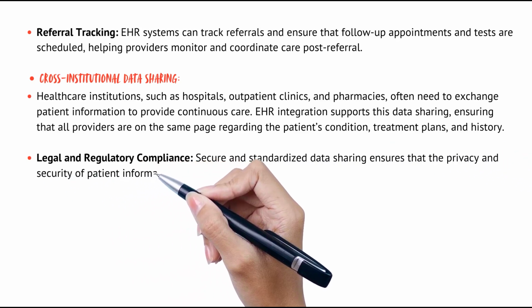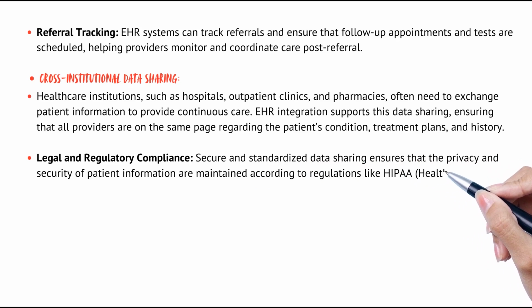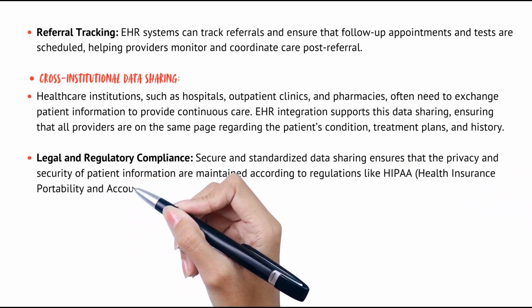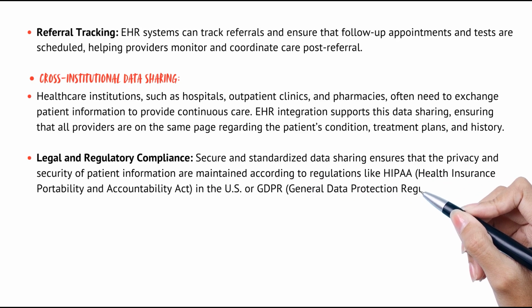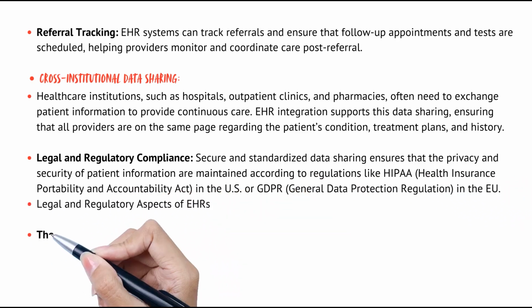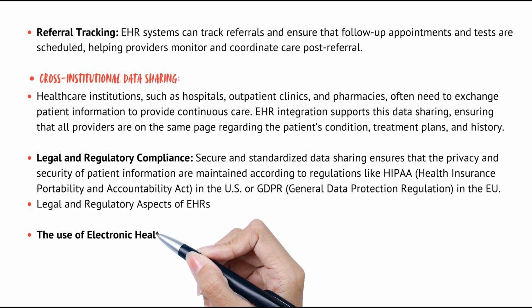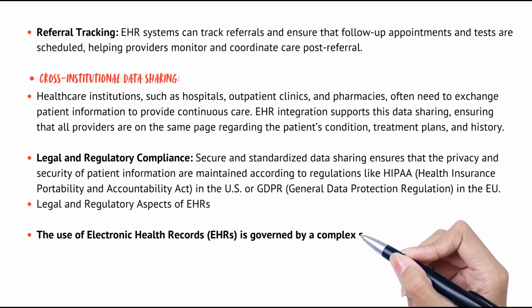Legal and regulatory compliance. Secure and standardized data sharing ensures that the privacy and security of patient information are maintained according to regulations like HIPAA, Health Insurance Portability and Accountability Act, in the U.S. or GDPR, General Data Protection Regulation, in the EU.